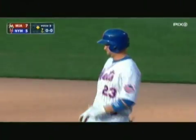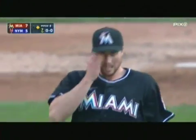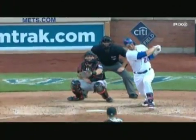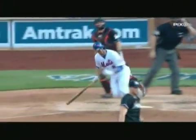Hit toward the hole, a base hit for Cuddyer. So he hooks the breaking ball into left, and the Mets will get the tying run to the plate here in the 7th. Well, Cuddyer in the middle of the lineup. We talked about it today. Everyone's hot. And a flat breaking ball. He hooks it to left field.